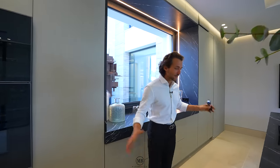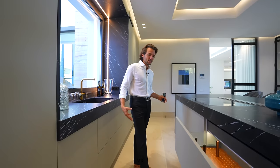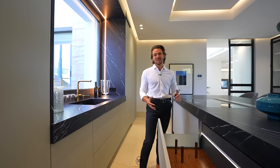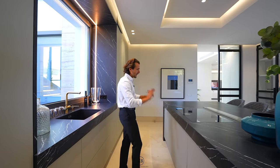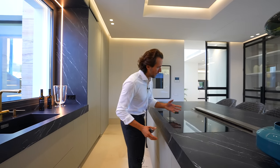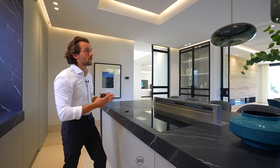And this is also really cool. Just check this out. You press it and it just comes out. You basically don't have to do much in this house when it comes to manual labor. And then you can just, voila, push it closed. Gaggenau induction here. This also the extractor. Nice how it comes out and there's nothing dangling from the ceiling.